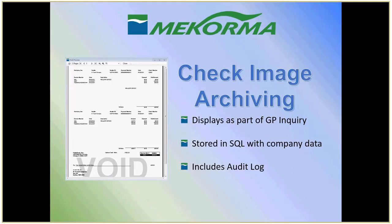In addition to that, we also offer you check image archiving. So you can have a posted copy of all your checks available to you within Dynamics GP. So you go to something like the vendor inquiry window, pull up a posted payment, and you'll see an image very similar to this. This has all the information on your original check except for the check number and the Micker line for security reasons, and of course it does have that voided information. So this information is being stored in the SQL Server and can be pulled up at any time.